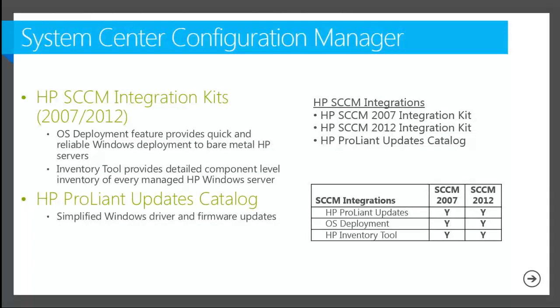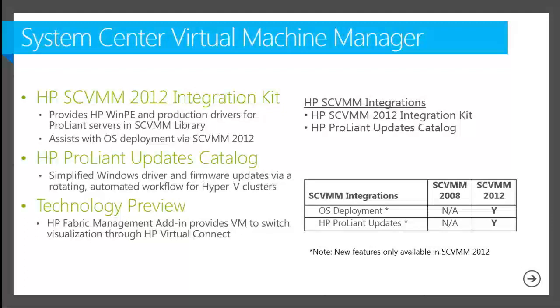All right. I want to move on here and talk for a moment about Virtual Machine Manager. We have a couple of things with Virtual Machine Manager, somewhat similar to Config Manager, but the interface and the intent of System Center VMM is a little bit different. The first thing we have is what's called a VMM integration kit. This assists with OS deployment, but it's not nearly as granular or flexible as that provided by System Center Config Manager. If you really want to do some customization, you're going to probably want to use Config Manager. But VMM is really a down and dirty way of saying we're going to do a bunch of quick deployments, use all the default settings, and lay down Hyper-V on that host. It's actually pretty slick. It's very easy to set up, and you can deploy a server in about 20, 25 minutes.